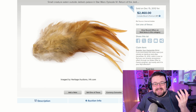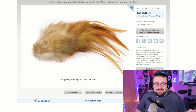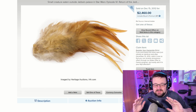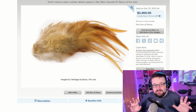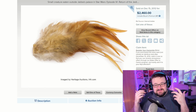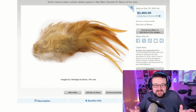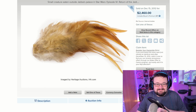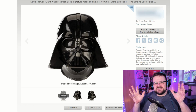$2,460. That is the most expensive cat toy I've ever seen. I don't know who's paying that for something like this. I mean, I get it. There's probably someone out there who will want any bit of memorabilia or props that they can get their hands on. I just don't think I would personally, even if I had the money, spend $2,500 on a glorified cat toy. Okay, let's get back to serious business.